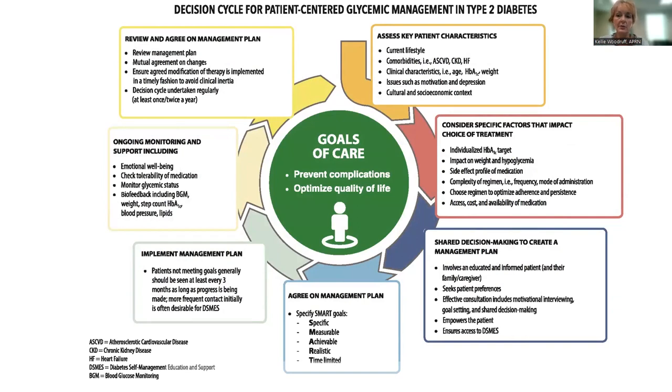Another area of the 2022 ADA guidelines where there was more emphasis and attention this year was this particular figure. This is figure 4.1, decision cycle for patient-centered glycemic management in type 2 diabetes. And the emphasis is on preventing complications and optimizing quality of life for our patients. And we do this every day when we interact with someone with diabetes, looking at what would be the best option for them, taking into account all of the pieces of their life, including support, lifestyle, financial considerations, and even things such as insurance coverage. And then the most important thing that has been focused on this year is agreeing on a management plan as a team, the provider as well as the patient.